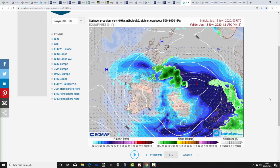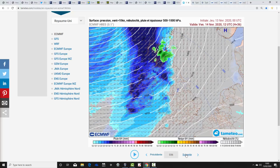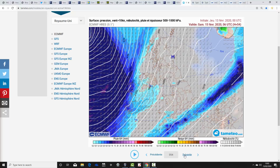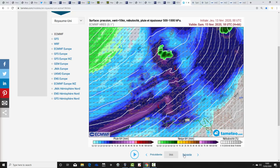This is the precipitation type forecast based on that ECM run from Meteo.com. Had some rain and snow in the northeast today. Most of that's getting out of the way. Then you have a drier interlude, but tomorrow we bring a weakening front across the country. That brings some showery rain with it, but it's Saturday that we unleash the rain from Storm Dennis.